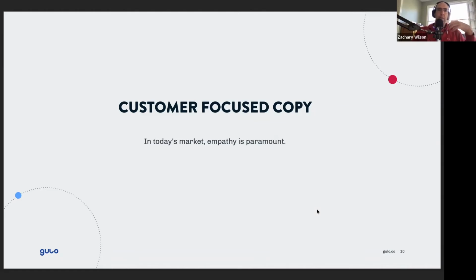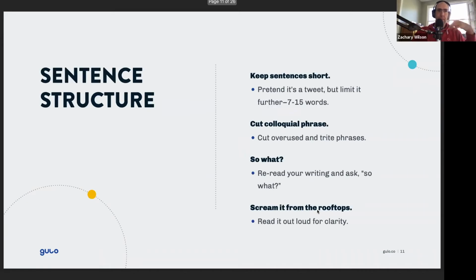And so focus on your copy. And how can we do that? A couple ideas here and things that we adhere to internally are keeping sentences short, cut the colloquial phrases and language. Don't use trite phrases that everybody uses, like we love our customers and we're a family business and things like that.